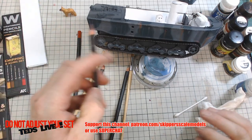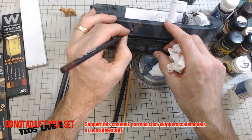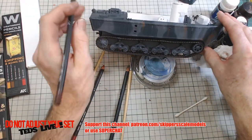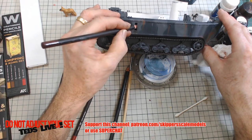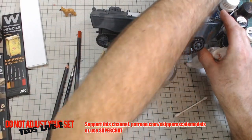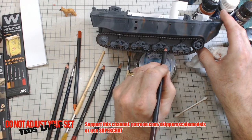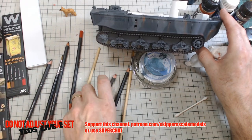So, let's do a little bit of dark rust. Do some of these steps. Just a bit more. I'll use the pencils in this area. It's nice and flat, easy to use the pencils on this. But when I come to do the running gear, I'll do that with some of the enamel rust washes and some pigments. I'll just do edges of the running gear and springs. I'll do some rust washes over the springs because there's some nice ribbed detail in there that'll pick that out quite nicely.